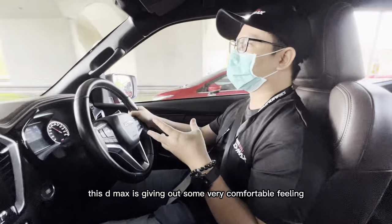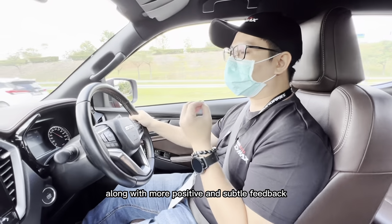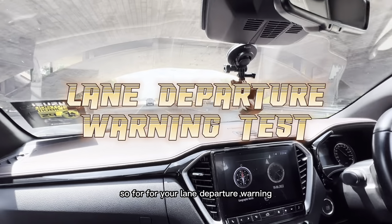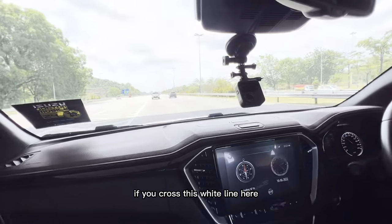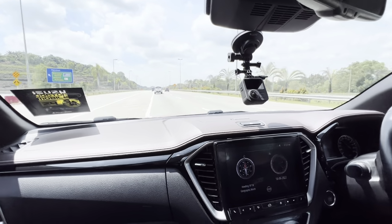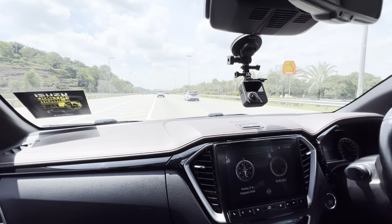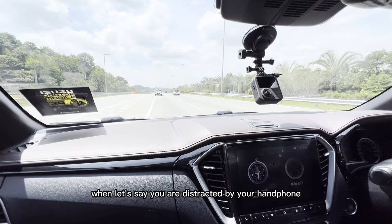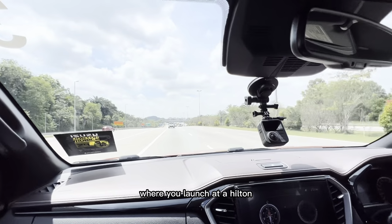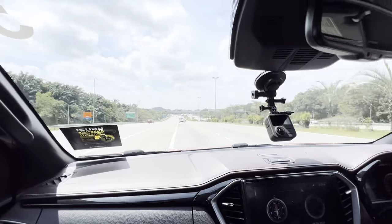This Dmax is giving out a very comfortable feeling, along with more positive and subtle feedback from the road. So for your lane departure warning, if you cross this white line here without using your turn signal, you will find that it will beep. And it also tells you where you have left your lane. So it's very handy when, let's say, you are distracted by your handphone, or you are feeling drowsy after a very heavy lunch at the Hilton. This is very handy to just keep you in your lane.